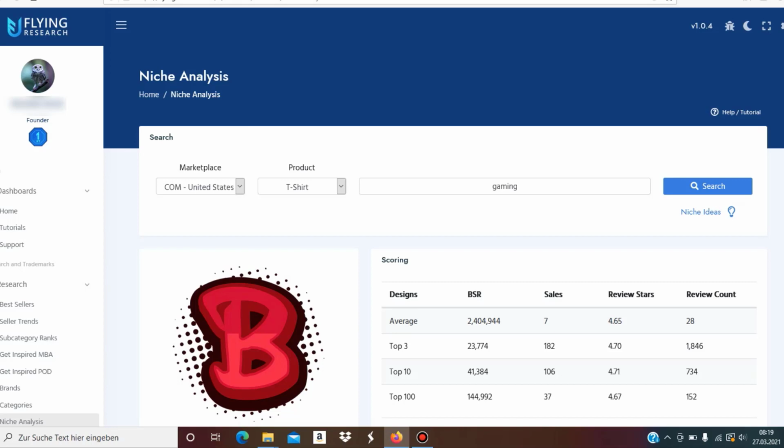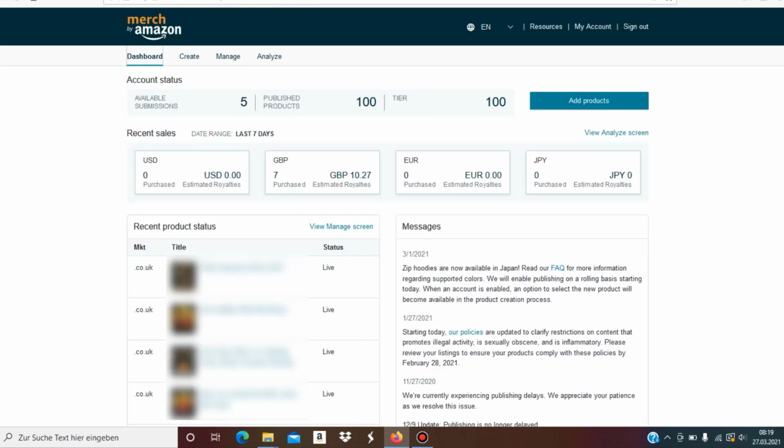But let's go into Amazon Merch. And here in Amazon Merch, I just want to show you the second way that you need to follow to make sure that you increase your sales. Now, what I haven't really done so far is you need to regularly delete the designs that are not working for you. Now, obviously, the first bit is do your research, make sure you create designs which maybe already sell, just different ones, a little bit different, maybe even better ones.